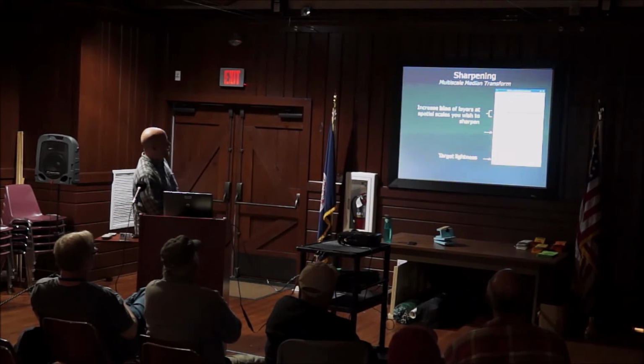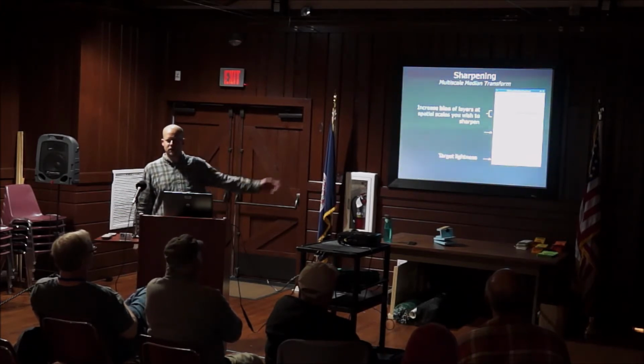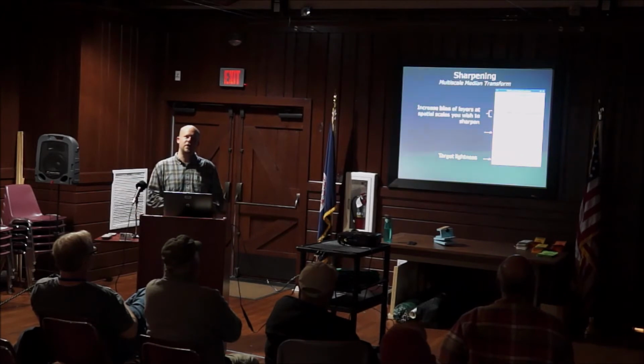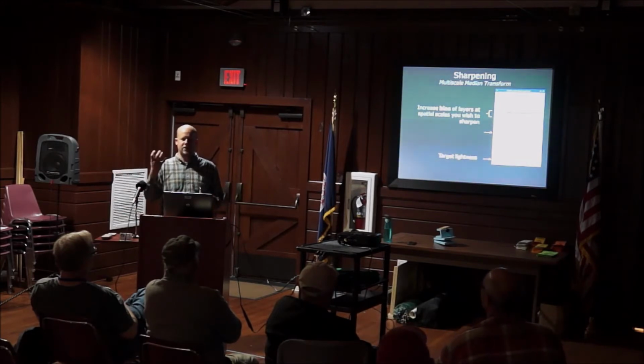Here's what I wanted to show earlier. Here's this bias that you've got in there. So I'm going to pick certain spatial scales and add this little bias, and you have to do this by trial and error. I'm going to target the lightness because there's no need to sharpen the color, because color changes at larger spatial scales than lightness.